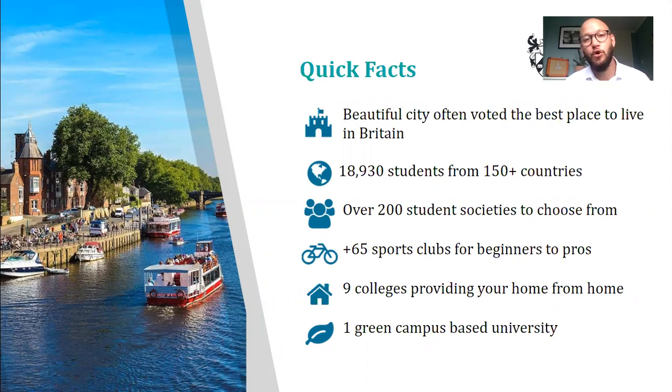They enjoy more than 200 societies and more than 65 sports clubs, which you can join either as a pro or a beginner. And they live in 9 different colleges across campus. Each college also holds its own social events throughout the year.